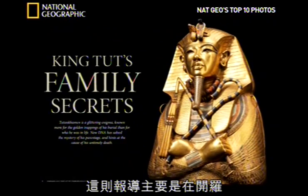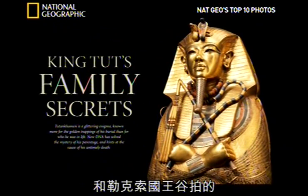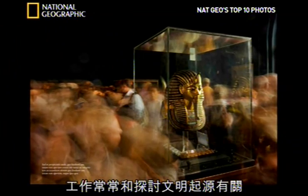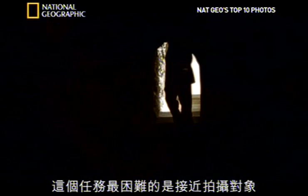This particular story was primarily done in Cairo and at the Valley of the Kings in Luxor. I'm a photographer with National Geographic magazine, and I do a lot of work on the origin of civilizations. The hardest part of this was the access.